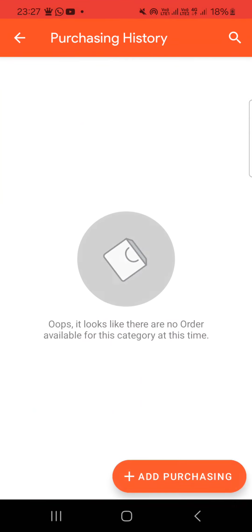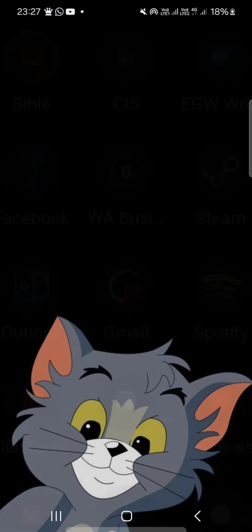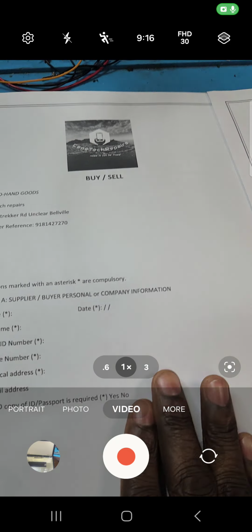So the reason why I do not use this one is because of laws. If you want to be safe, you need to follow the rules. The rules say that if you buy something from someone, let's say a second-hand good, you should make sure that they sign and give you a copy of their ID. As for me, I've got copies, because I need to keep proof.